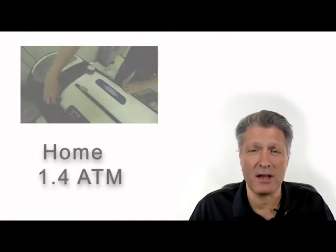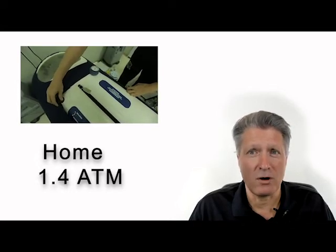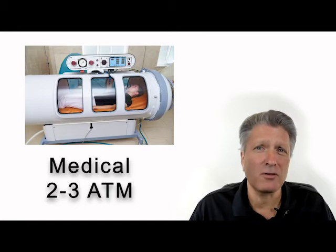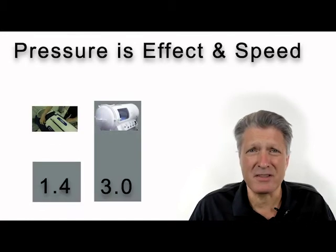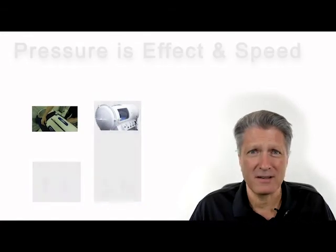Hyperbaric chambers vary by the amount of pressure that they create. An at-home or soft-sided chamber reaches about 1.4 atmospheres, or 1.4 times more pressure than normal. Medical chambers, like you find in hospitals, go to 2 to 3 atmospheres, and military hyperbaric chambers can exceed 4 times normal pressure, or 4 atmospheres. The amount of pressure that the chamber creates determines how well and how fast the chamber works.